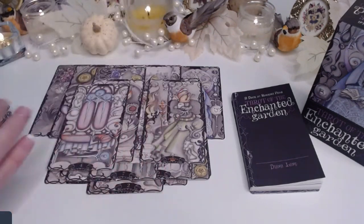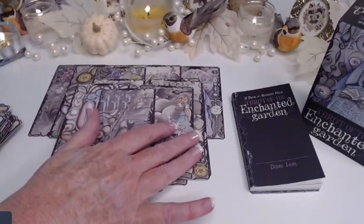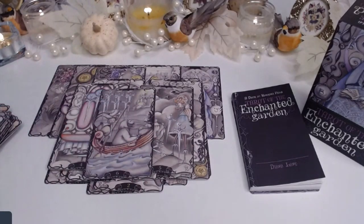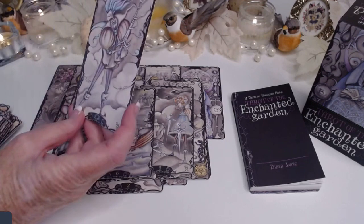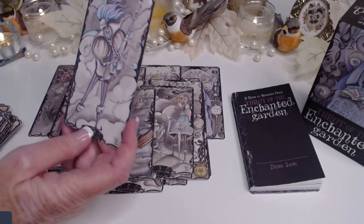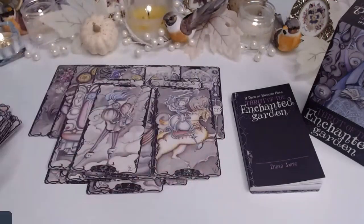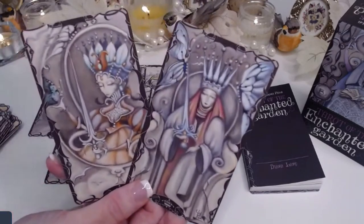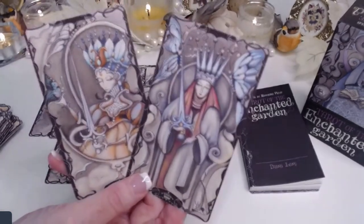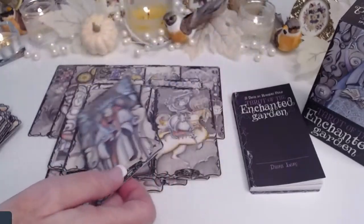Four of Swords, Five of Swords, Six of Swords. But the tones are much more monochromatic than I thought that they would be. This looks like my Knight, Page of Swords, Knight of Swords. There it is. Queen of Swords and King of Swords. So you can kind of see how they're working together. It's a very pretty deck. It is a pretty deck.